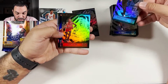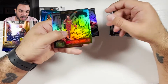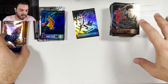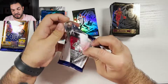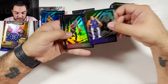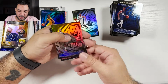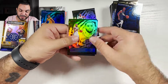See Brandon Clark, John Collins, Jimmy Butler on the Sapphire. So I'll put that over there. Colin Sexton, Peyton Pritchard, and Denny Avdija. Lots of rookies. Not the big two, and definitely not the one that I'm kind of interested in finding with Cole Anthony. Got Porzingis, Darius Bazley, Josh Richardson on the Sapphire. We have Shake Milton, Russell Westbrook, and Kenyon Martin Jr.